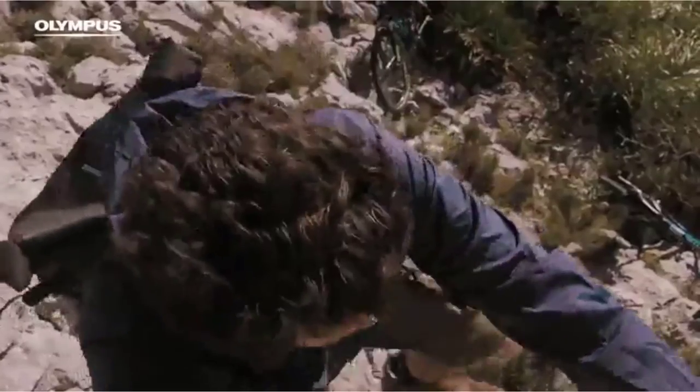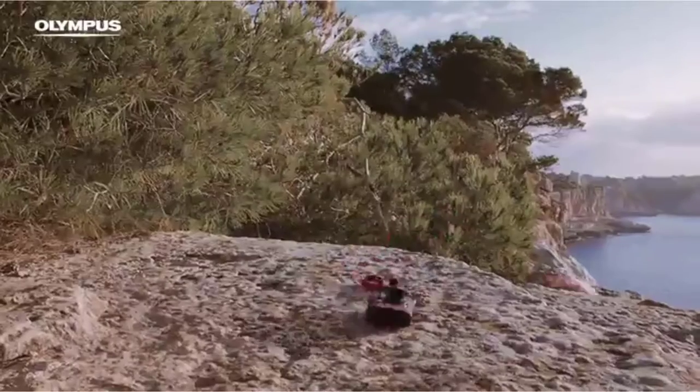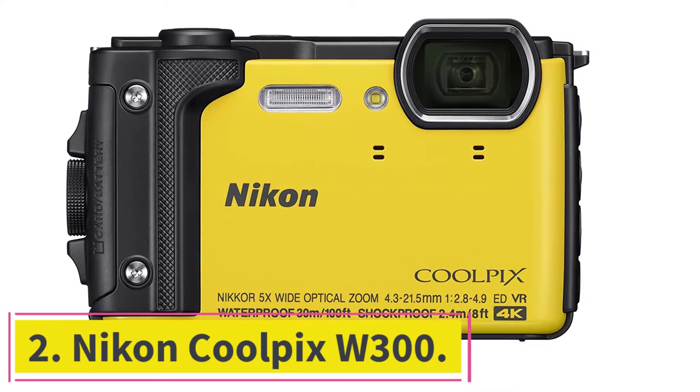You may want to find out everything you need to know about troubleshooting underwater cameras before picking a camera for diving. At number 2. Nikon Coolpix W300.